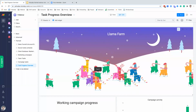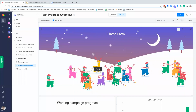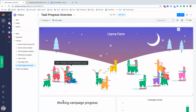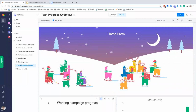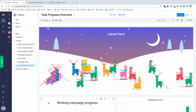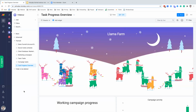Great. So now that we've covered all the boards and dashboard updates, I want to show you how to now tidy up your account by deleting folders. Great. So previously, in order to delete your boards and dashboards, you would have to do this per individual board or dashboard. Now, if you have a folder that contains multiple boards and dashboards, you can delete them all by simply deleting the whole folder itself. It's super easy to do.